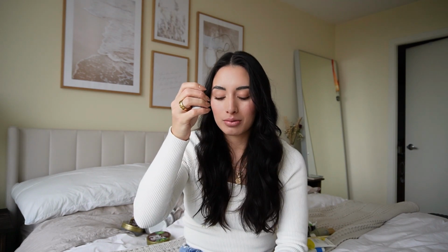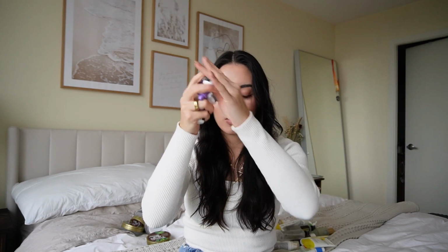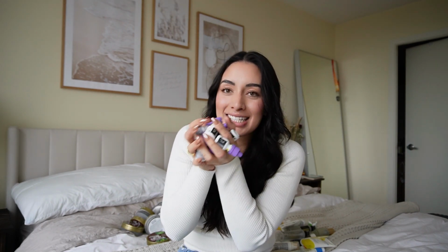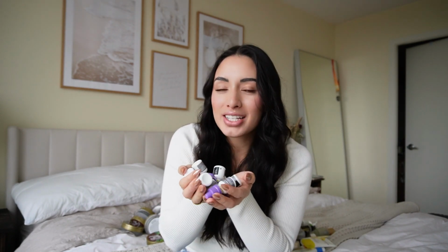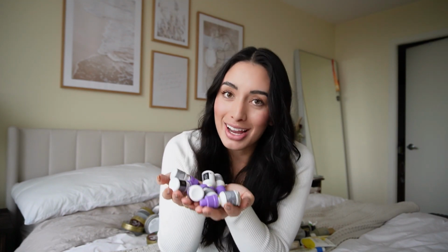But 1, 2, 3, 4, 5, 6, 7, 8 Lumify eye drops. When I tell you I am a sucker for these eye drops, I'm a sucker for these eye drops.